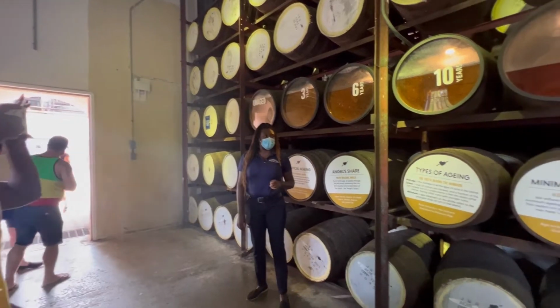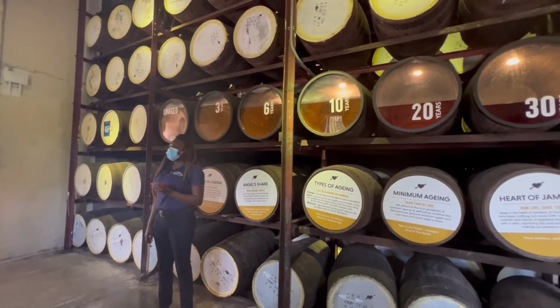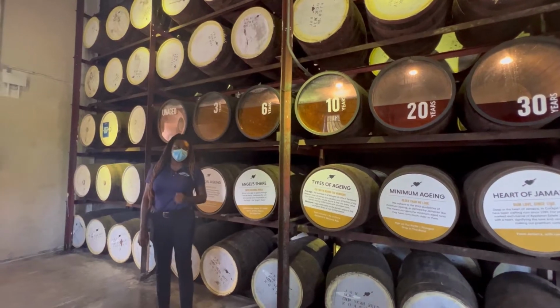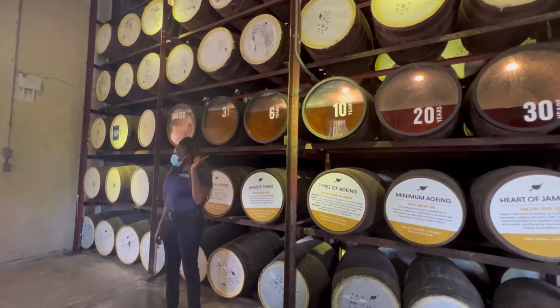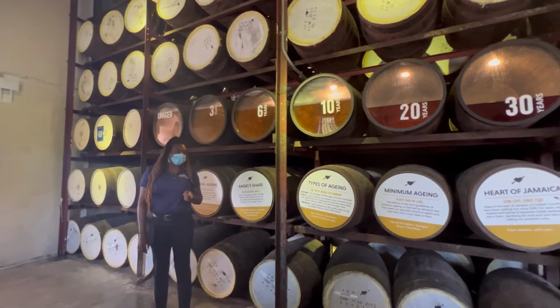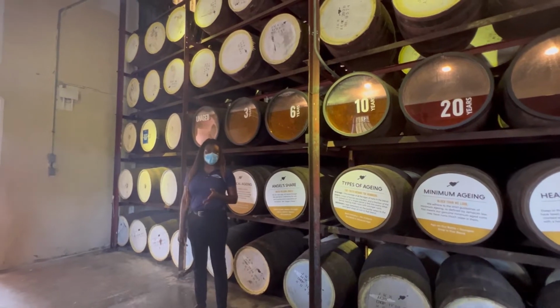Coming off the distillery, they're crystal clear, colorless. If I say this to you, how does rum get color? The barrel. So this is the difference between white rum and dark rum. White rum we don't put in a barrel, dark rum we have to put in that barrel.